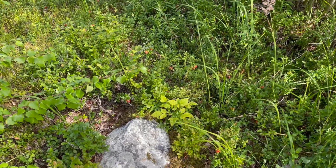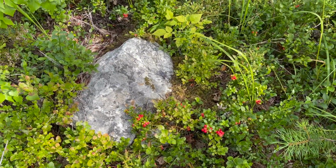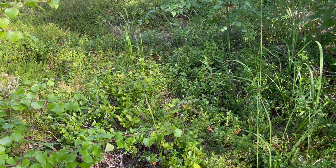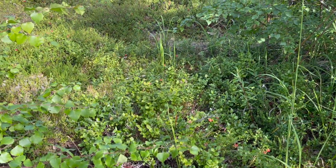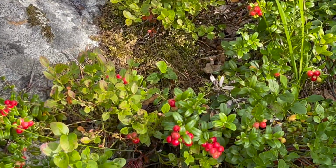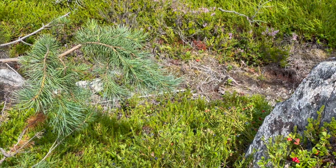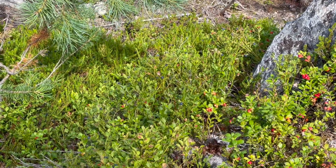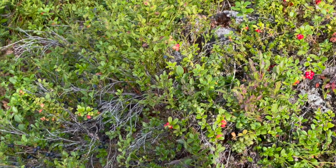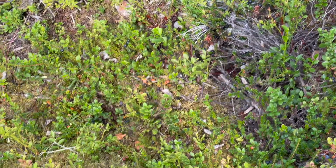There's an insane amount of lingonberry growing here. Everywhere. Just green with a ton of red dots everywhere. They're so precious looking. This is berry haven here. Blueberries, lingonberries. And we even have some crowberries here, actually a ton of them.